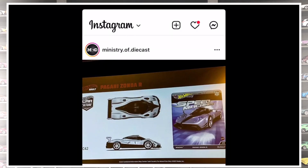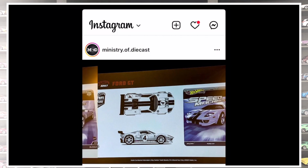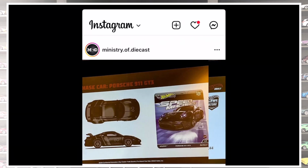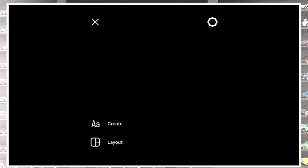Up next, we have got a new look at some Speed Machines. Those are coming back as well. They will be part of the Car Culture series from Hot Wheels. We have got a Pagani, we've got a McLaren, we've got a Porsche, and I believe if you note right there, that is the chase car for the first release.